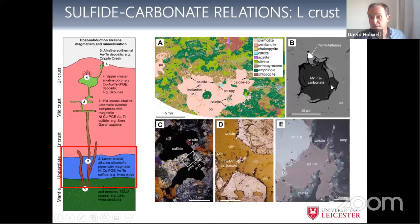There's also inclusions of carbonate. And hey, look, there's another one of our little tellurides as well. So there's carbonate inclusions and carbonate around the outside. If we go down here, here's another sulfide bleb. We've got carbonate inclusions. And this here, if you can see that, that's calcite around the margins with some amphibole, which is one of the primary silicates here.